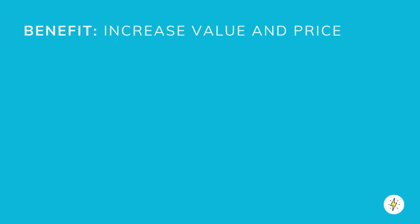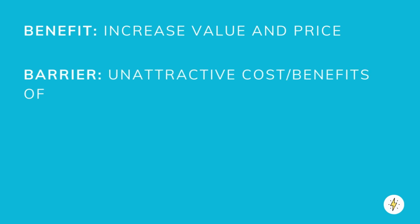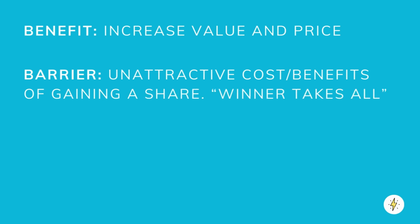Now, the barrier to entry for competitors is that the cost-benefit of gaining a share can be just unattractive, and this can be extremely competitive. For example, those who have a strong network economy may take all the share of the market, such as winner takes all. And then it'll be super hard for new entrant businesses to come into the game.